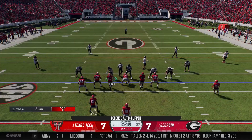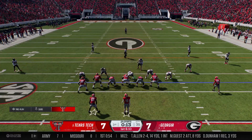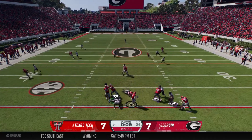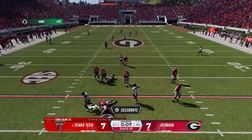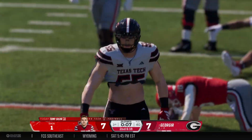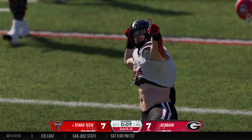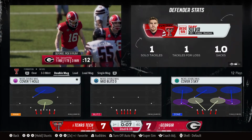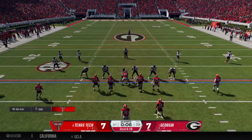A new set of downs after that completion. And we're going to throw now on first down. The pocket breaking down. Oh, the pass rush gets home. Here's the second down play.